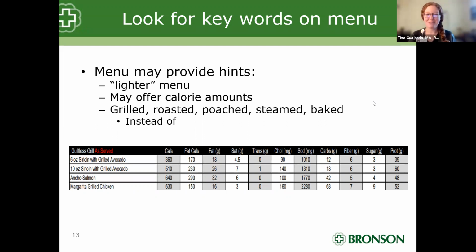You could also look for keywords like grilled, roasted, poached, steamed, or baked. Those options, something like that grilled chicken breast that we were looking at earlier, doesn't have as much fat. There's not fat added. If something is roasted or baked, there typically tends to be less fat added as well. If something is steamed, there's not usually added butters. I mean, there still can be, but it typically tends to have less fat instead.